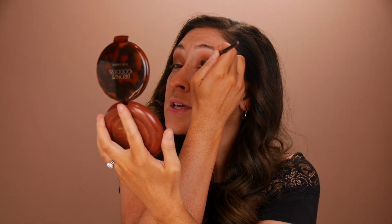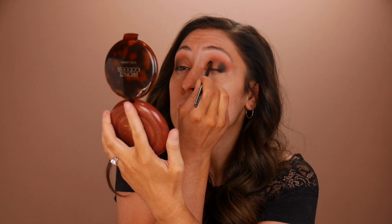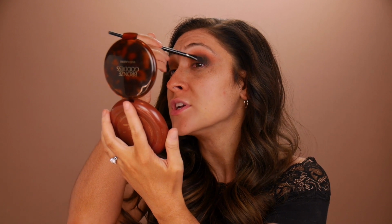And per usual, I'm just kind of patting and pressing that onto the lid with a flatter shadow brush. This palette is gorgeous. These shadow shades are just stunning and so pigmented, so beautiful. They really did a great job with this palette, and I have loved using it.